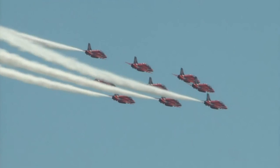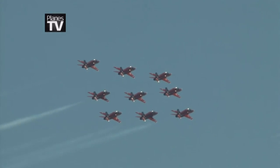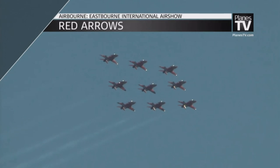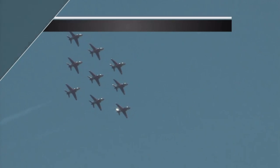Letting it out. 4, back. Holding tight. 6. Eagle. Stop. Play.